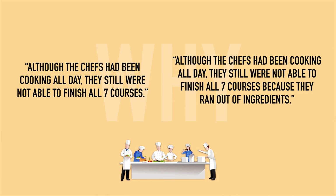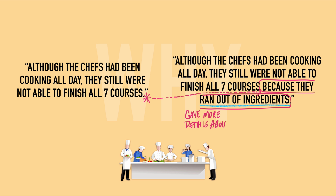And our next example said, although the chefs had been cooking all day, they still were not able to finish all 7 courses. So why was this? Well, the reason was because they ran out of ingredients. So again, we gave more details about why they couldn't finish. And our expanded sentence answered that why and became, although the chefs had been cooking all day, they still were not able to finish all 7 courses because they ran out of ingredients. So again, you guys learned although, they, he, she, or I, still.